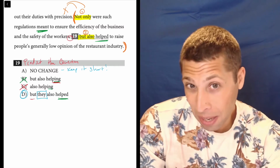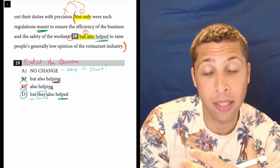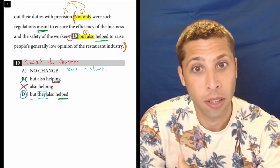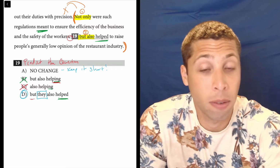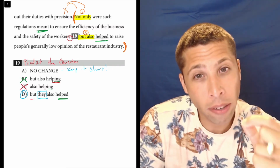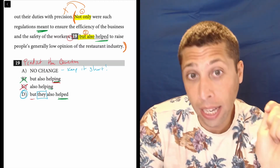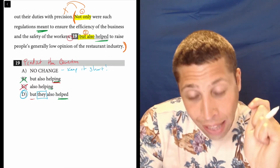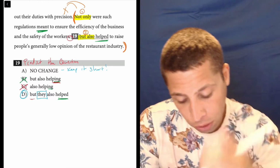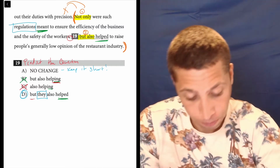But this is the beginning of the sentence. There is nothing outside. It's like in math when we just have parentheses to start something off. They don't matter, right? We can just ignore them because there's nothing outside of them to affect anything, right? So we just drop it. And so for that reason, there is nothing that is being distributed to both parts, specifically the second part, okay? So that's why we need the they, right? What does the they refer to? The they refers to the regulations.